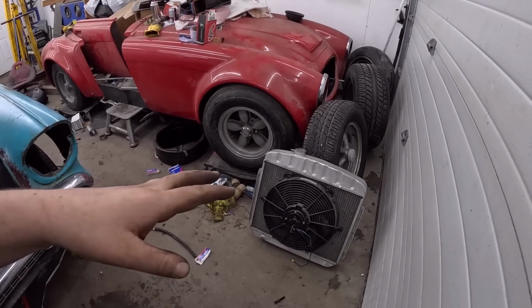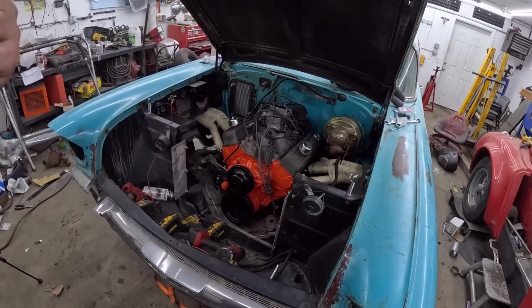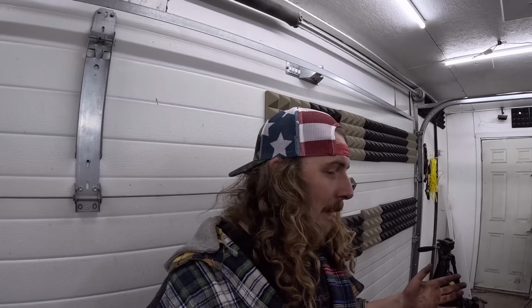We'll have this, like I said, nice big radiator, big cooling fan, runs cool, it charges, it has power brakes. The only thing it doesn't have is power steering, and the whole front end's rebuilt. It'll be a good car, and it should be reliable for the 2,000 miles she'll put on this thing this year. But the snow's melting.